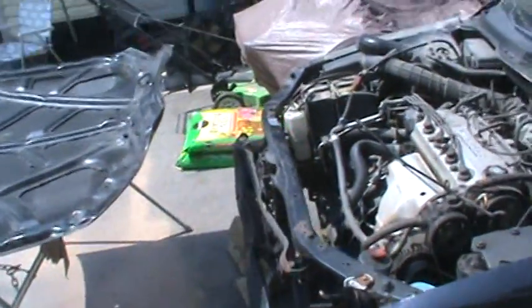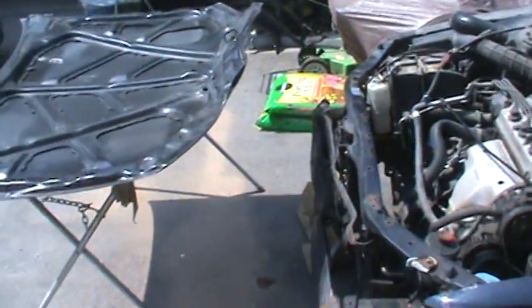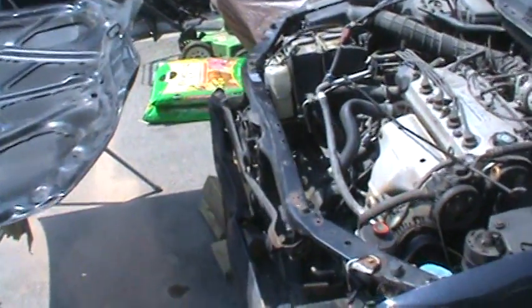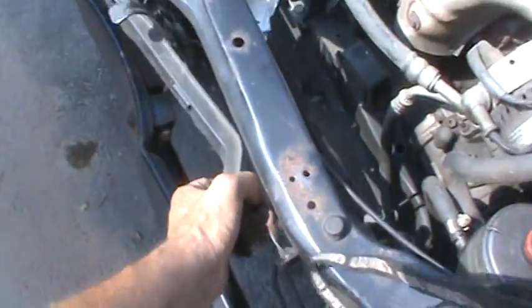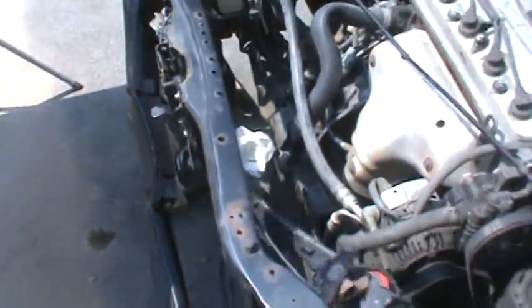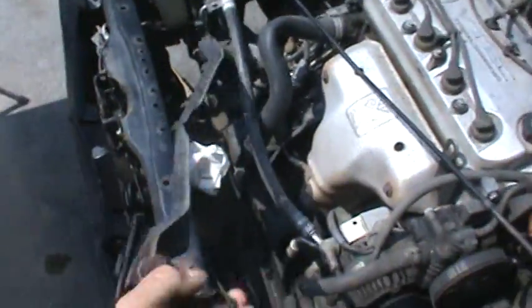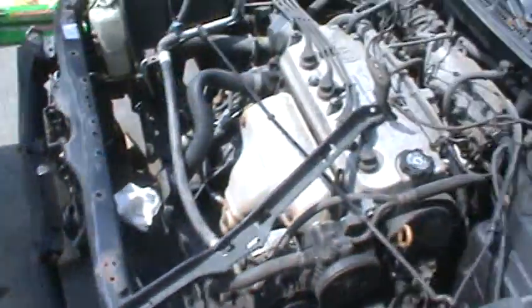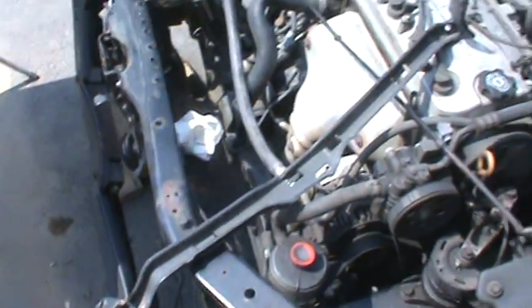You know, a lot of the soft structure up here is kind of bent, and I'm just going through and straightening it. I've got to straighten this little piece right here. I should have just bought another one because I could have, but right there, you've got to straighten that up.